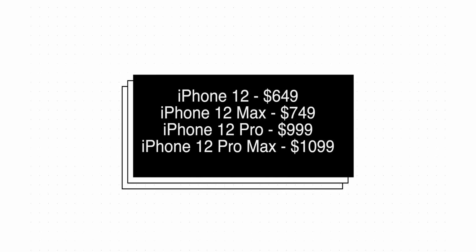Though we are hearing some good news potentially that the base storage for all the iPhone models will no longer be 64 gigs, but across the board will be 128 gigs on all iPhone 12 models. That would be great if true. I would love to see the base storage get higher. As someone who always buys the base storage, I will never complain about having more storage. So if that's true, thank you in advance.